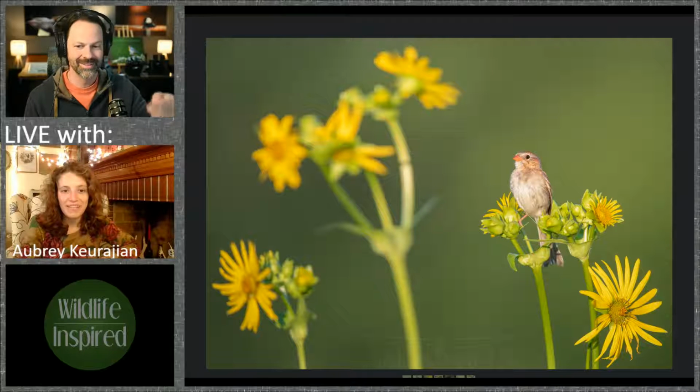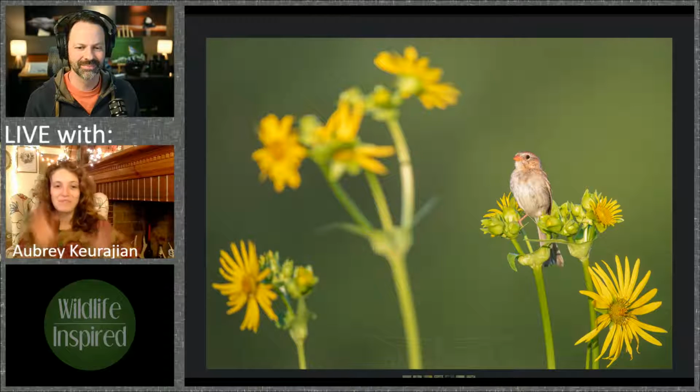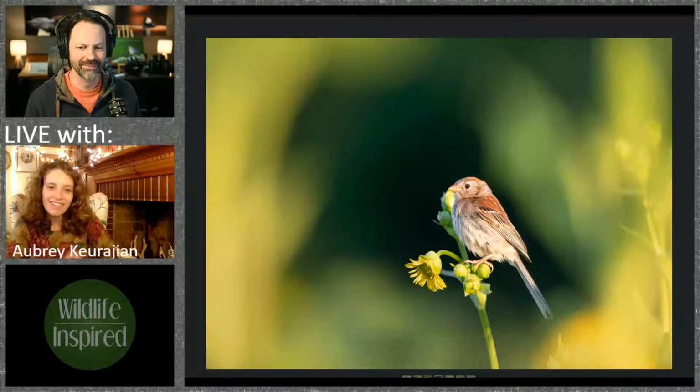Yeah, that's cup flower. And that's another one that's technically not native for us here in Connecticut, but that's an awesome one. Those cups hold water. Yep.